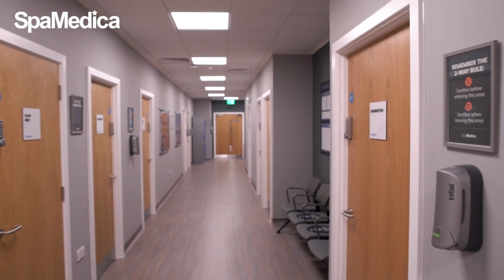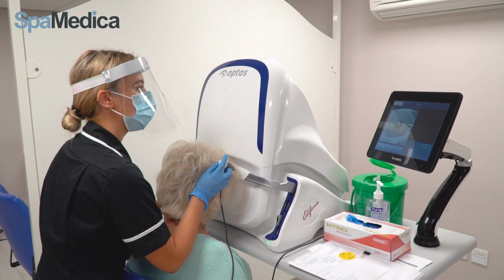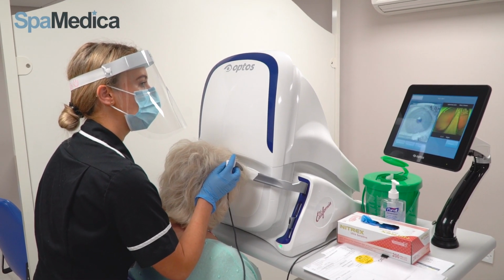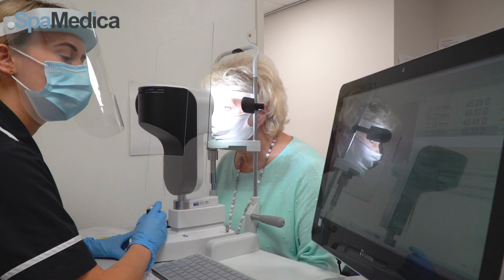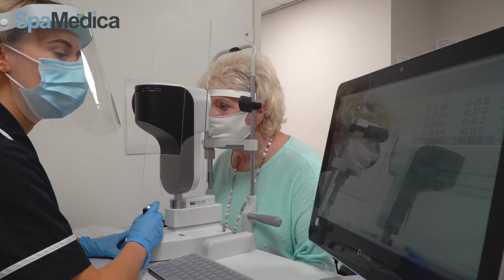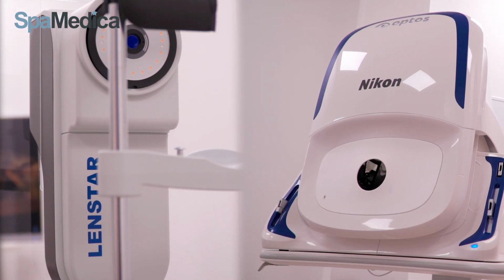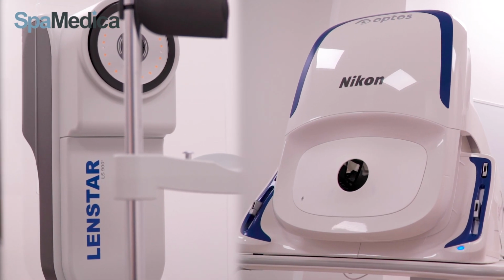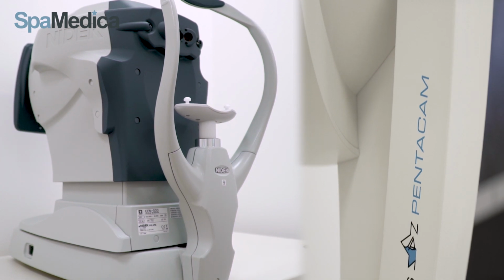Before seeing the optometrist, the patient will go into the Diagnostics Room and have their diagnostics done, which include K readings using the Pentacam, along with corneal front and back surface mapping, LensDAR biometry, which calculates the power of the natural lens in the eye. This enables the calculation of the artificial lens, which will be used in surgery.